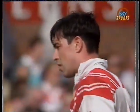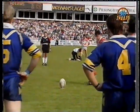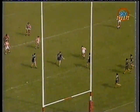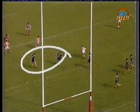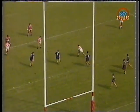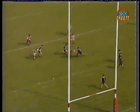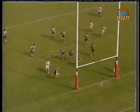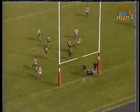Loughlin then, with the first shot at goal from right under the sticks. St Helens have increased the lead to 7 points to 0. 22 minutes of this second half gone. But it's simple. There's Cooper, there's the defence, there's Molloy. He doesn't pull in, he goes. Try time. Excellent play, and look at the step. Gets away with it, has the strength.